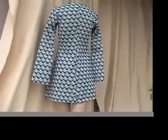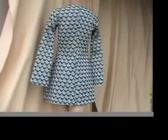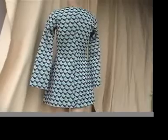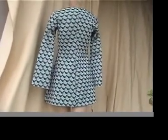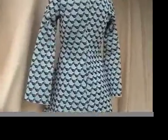The dress measures 30 in length. The bust is 36, the waist is 28, the hip skirt out, the sleeve is 23, and the shoulders 15.